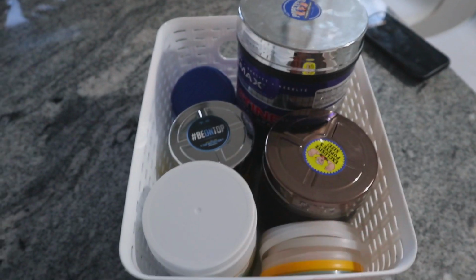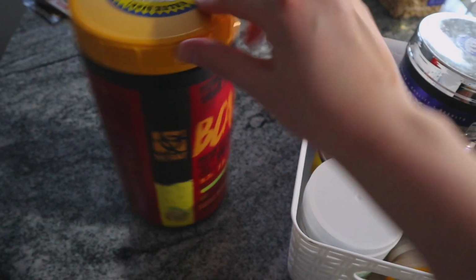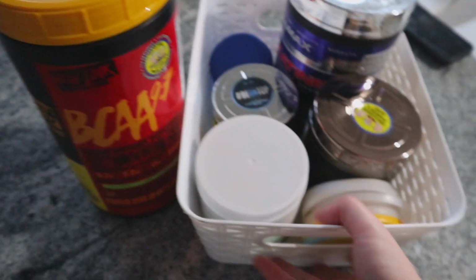Once again, this worked out perfectly, except I couldn't fit the BCAAs in there, but that's okay. So throw that in there. Wow. See, I think that looks so much better.